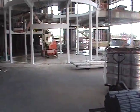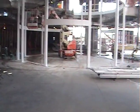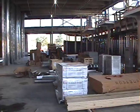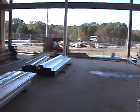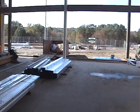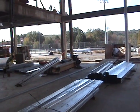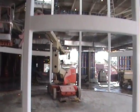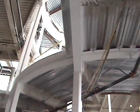And now we enter the commons area. To your left, you'll see where the students will eat lunch. Over to the right, there'll be a student activities room. All the different clubs will have their own space in that room. Great entrance to the circular staircase, which will lead up to the second one.